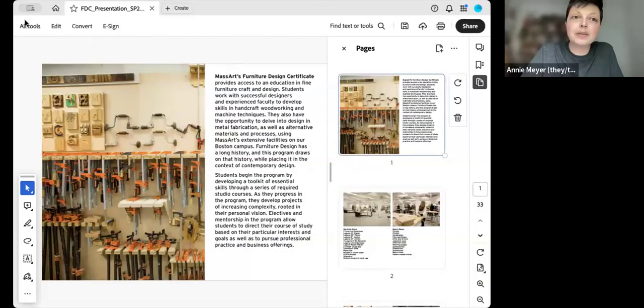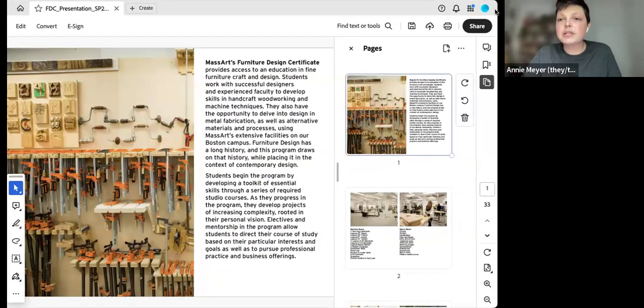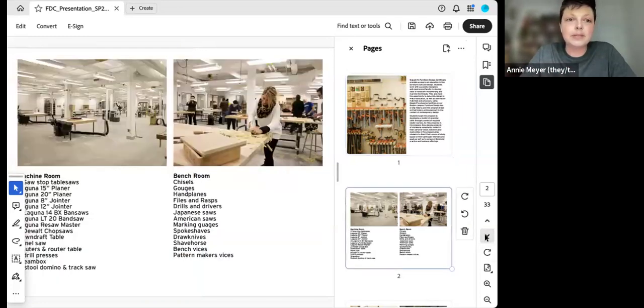So I will jump right into it and share my screen with you all. MassArt's Furniture Design Certificate Program is a 2.5-year part-time program built for busy lives. We have a strong foundation in both hand tool woodworking and machine woodworking, with the ability to branch out and explore furniture design in a variety of different media. We have a really strong emphasis on design and really fostering each student's individual voice and goals as furniture designers. And so let's get into it.